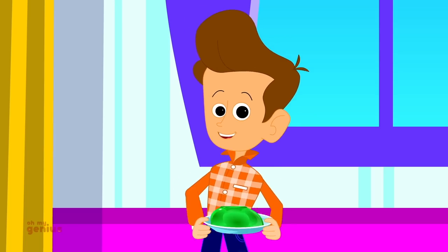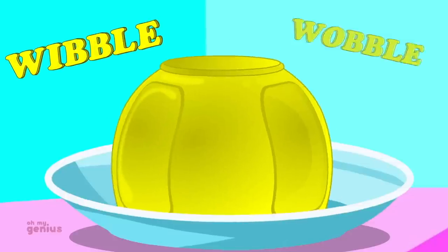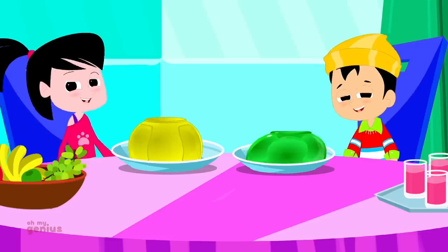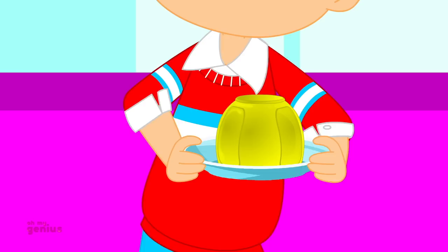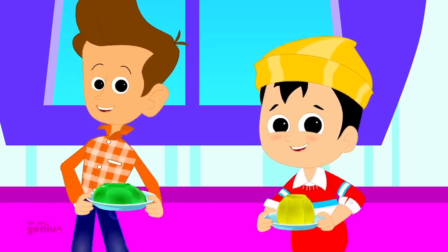Jelly on a plate, wibble wobble, wibble wobble, jelly on a plate. Jelly on a plate, jelly on a plate. Wibble wobble, wibble wobble, jelly on a plate.